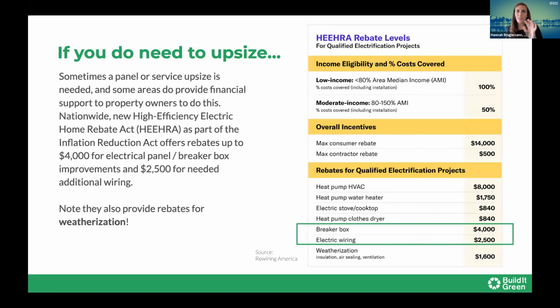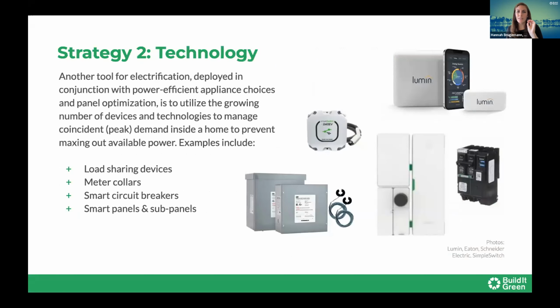So I'm not going to talk about this because Cora already did. If you do need to upsize, you can get some money. Quickly, because I'm going over time, and sorry for talking so fast, but happy to answer any questions for stuff I missed. There's also devices that you can use. Chad's going to go into smart panels, but there's a lot of other things you can do. One of the main reasons that people have to upgrade in California or look at upsizing is that they want to get an EV charger or they're doing solar.